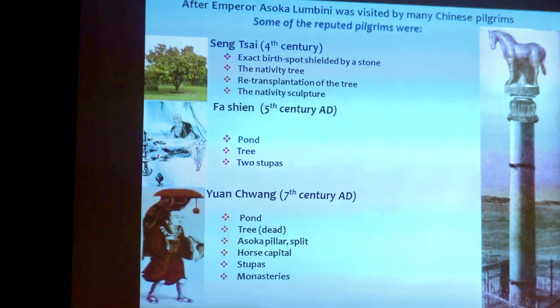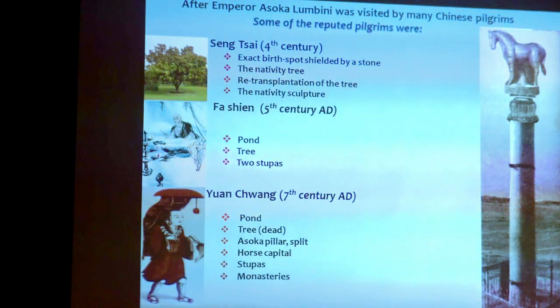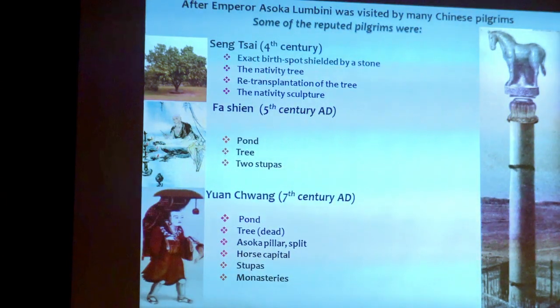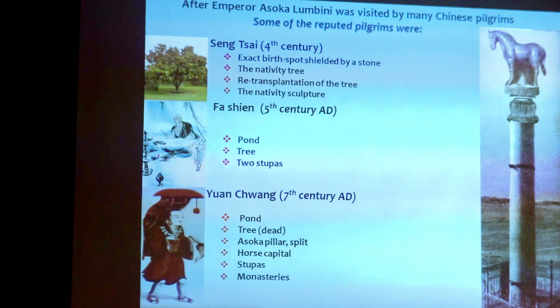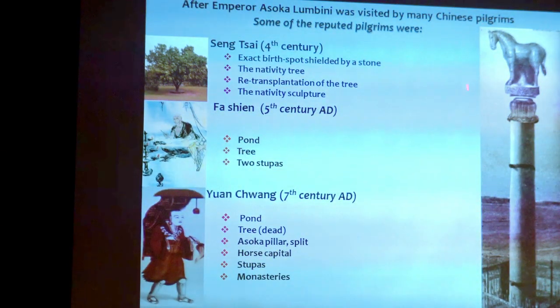And when he came to Lumbini, he again mentioned the pond where the mother of Buddha took a bath before giving birth to the Buddha. He said that the pool water is so clean, you can see your face like a mirror, and it is full of lotus flowers. So he said that from the pool to the birth spot, the tree, is 24 steps. It seems that there is a difference in measurement between Faxian and Xuanzang. Then he said that where there is a horse, there is a pillar. On the top of the pillar, there is a horse capital.